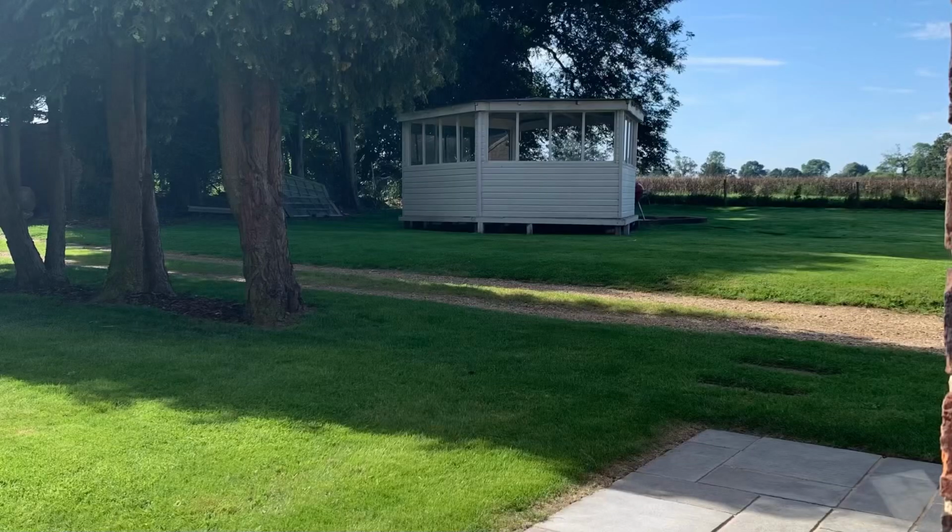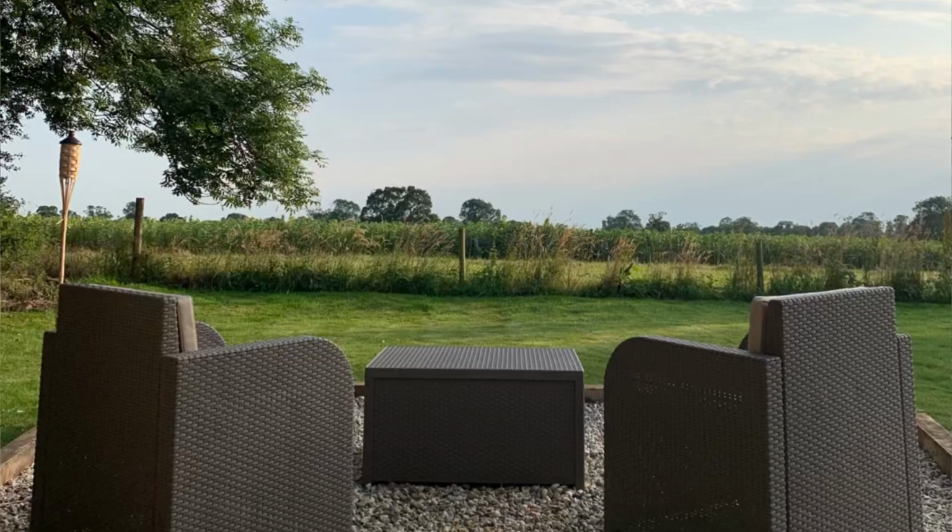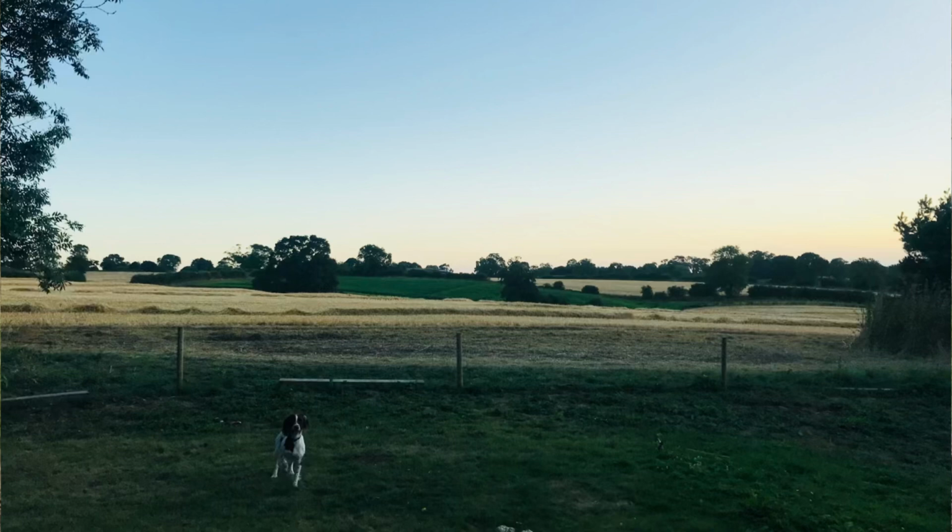So in the middle of the main lawn there was a huge summer house. You can see the thought behind it. It was a hexagonal one that looked over the fields because our garden is on the edge of the fields. So you could see their reasoning behind that. But practically for us, it just didn't work. Josh, I think, definitely wanted his nice big green lawn, and because this summer house was plonked right in the middle of the lawn, it just didn't make sense.